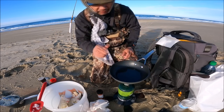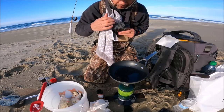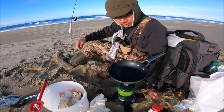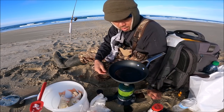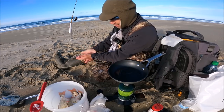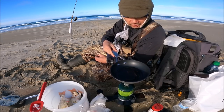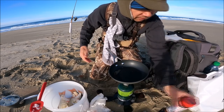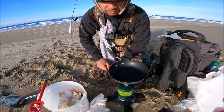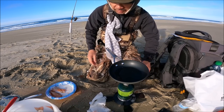So the pan is pretty hot. All right, there it is. My pan is heating up. I got olive oil in there, and my rice is all cooked. Okay, my oil is pretty hot right now. So we are going to put in the fish. Let's get the stuff out of the way. Move this. Move that. Get the fish out of the way. Okay, I think we're good.